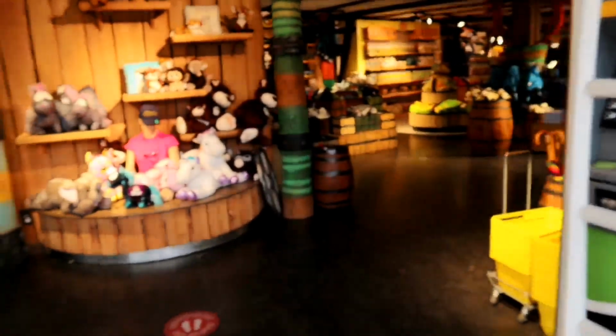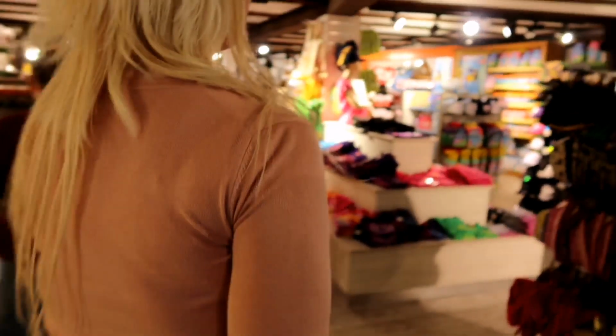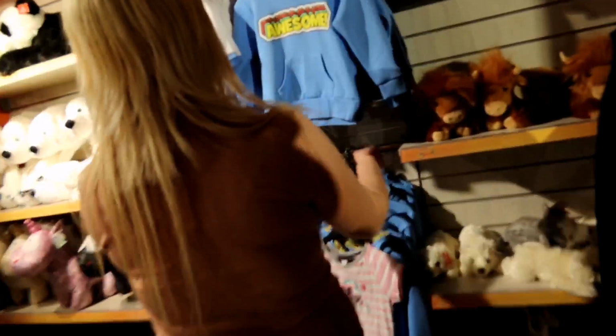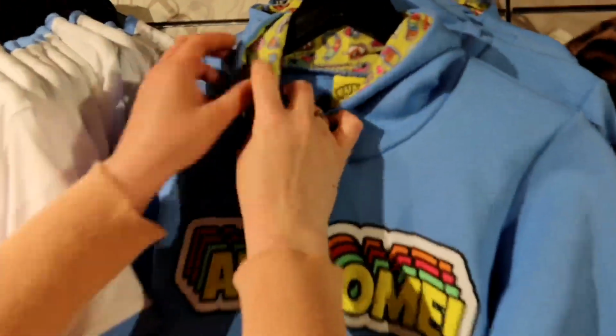Now we are just heading into the shop to see the merch. It is owned by Merlin as well, so we are expecting some pretty good merch. Oh, we got loads of t-shirts in that. They're really nice t-shirts, the same t-shirts as in other Merlin parks. They have the same slogans as well. Wicker Man, Vampire. Oh wow, that's good.